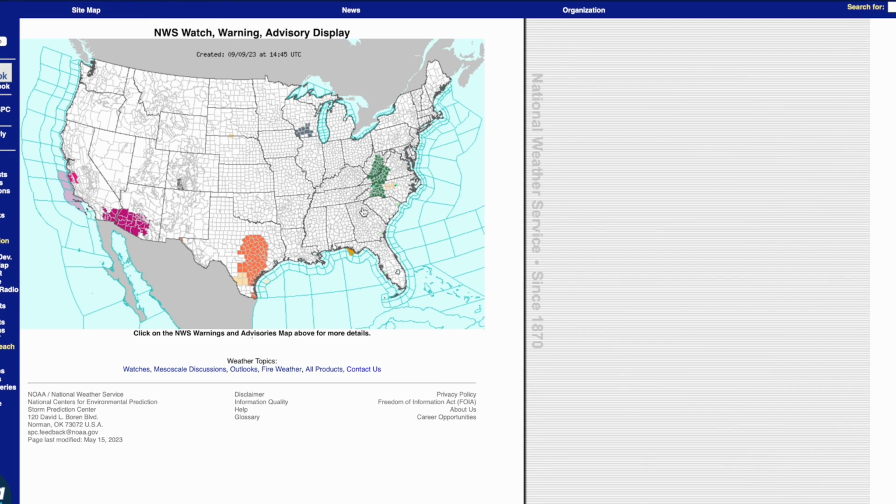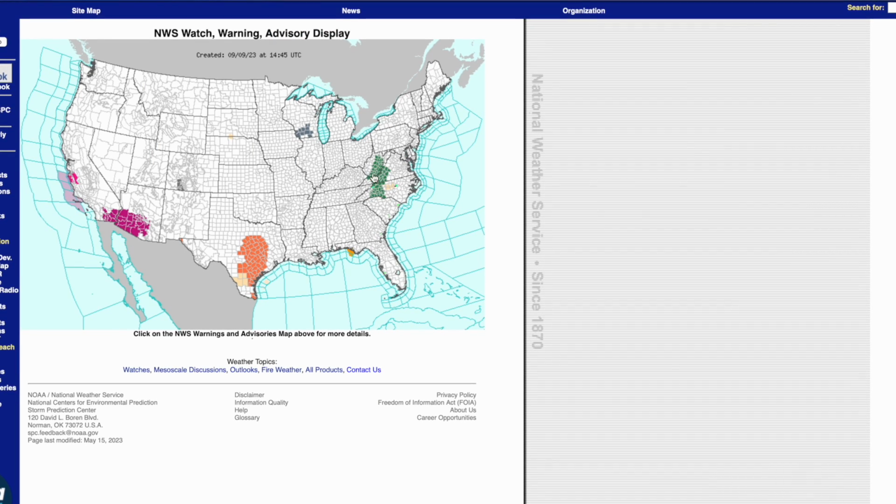Watches, warnings, and advisories. We do have flood watches in effect, which is part of the reason I think we should get a moderate risk of flash flooding, because it's very early in the morning and we already have flood watches, so definitely look out today. You could definitely see some flooding.